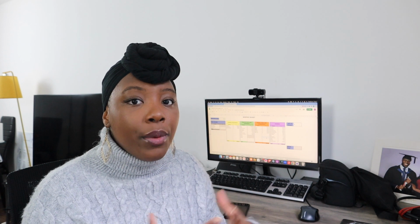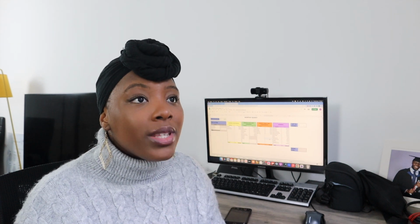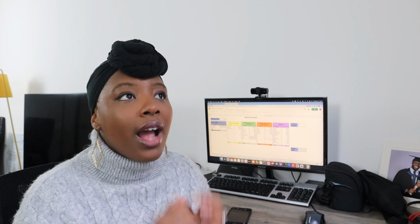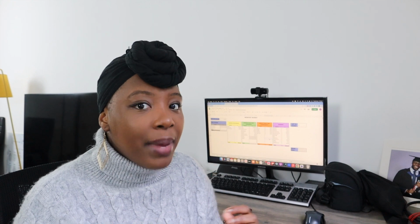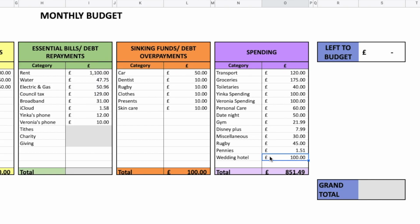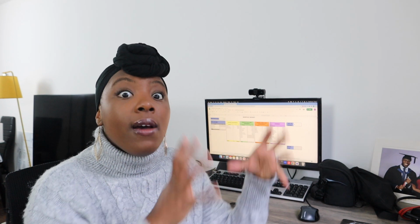However, because we're going to this wedding later on in the year, when we were looking at hotels, and because I used to work in the hotel industry, I know that hotels can get really, really expensive the closer it gets. And actually, we'd seen that the hotel was already starting to get more expensive. So what we decided to do is just pay for it now. And then hopefully from next month, I want to start setting aside money for a wedding pot.